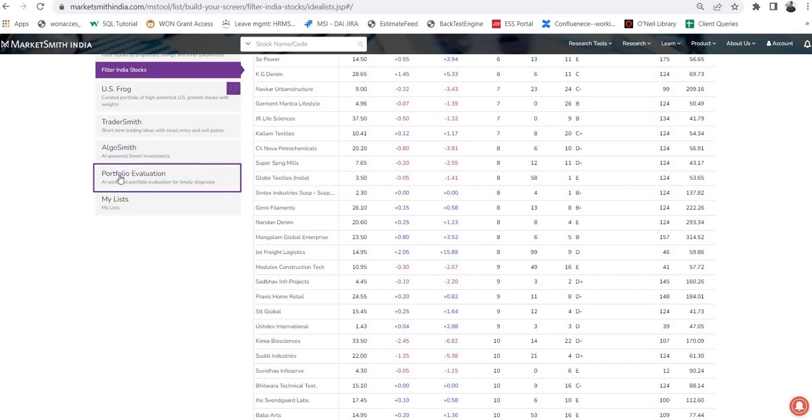If you are a short-term swing trader, you can explore TraderSmith. Or if you want to keep everything systematic and rule-based, you can explore our portfolios in AlgoSmith. US Stock is a portfolio of US stocks. Similarly, if you wish to see how you are doing in terms of stock picking, managing risk reward, or keeping emotions in check, you can evaluate your portfolio using Portfolio Evaluation.